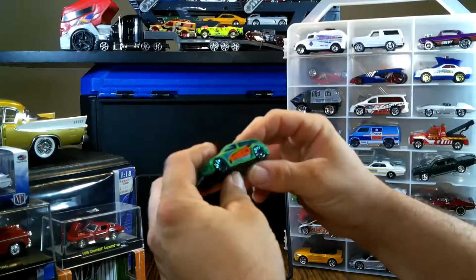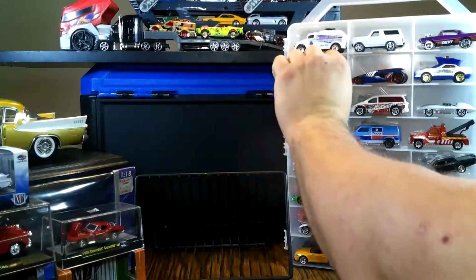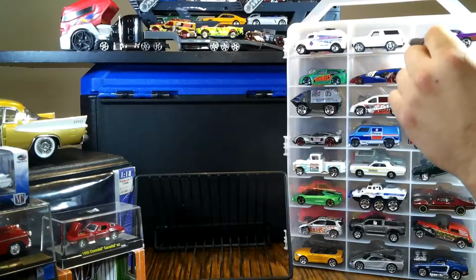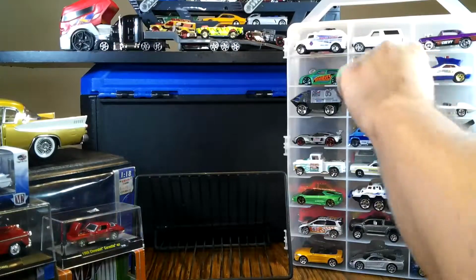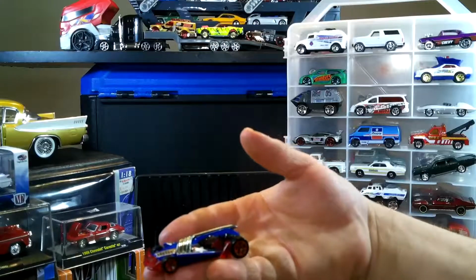Every one of the die-casts that we're going to show you here today are complete legendary die-casts and legendary makers. Next one we have right here in the middle. We have from 2000 Mattel, Vulture Roadster. Let's get this one out right here. Look at this. There's the Vulture Roadster.